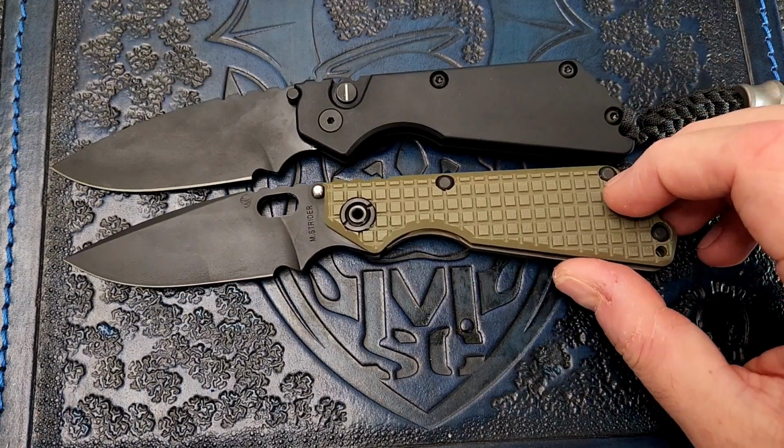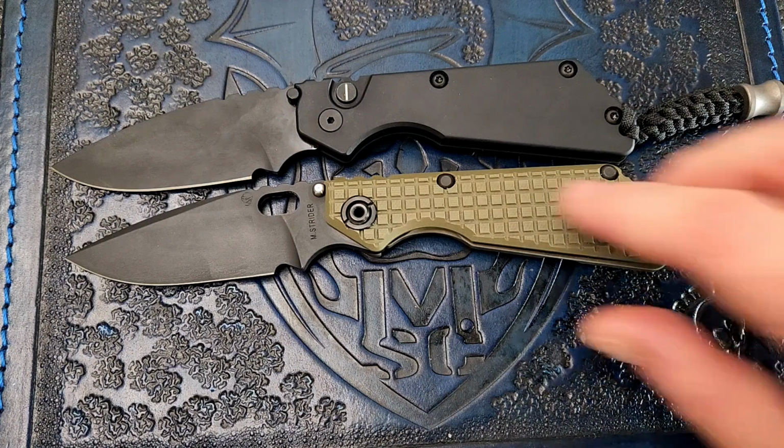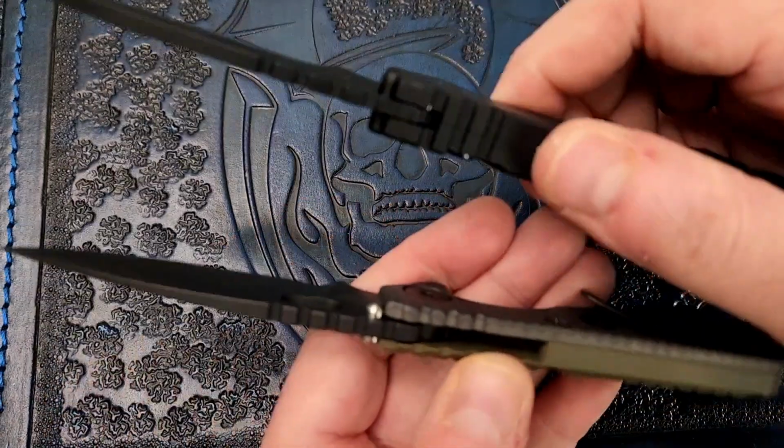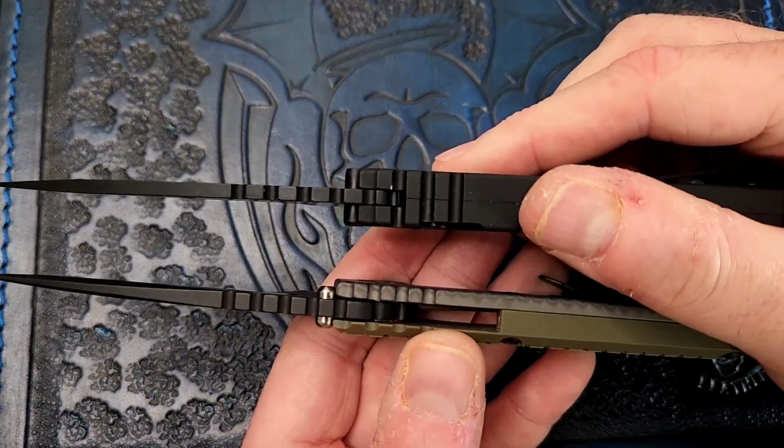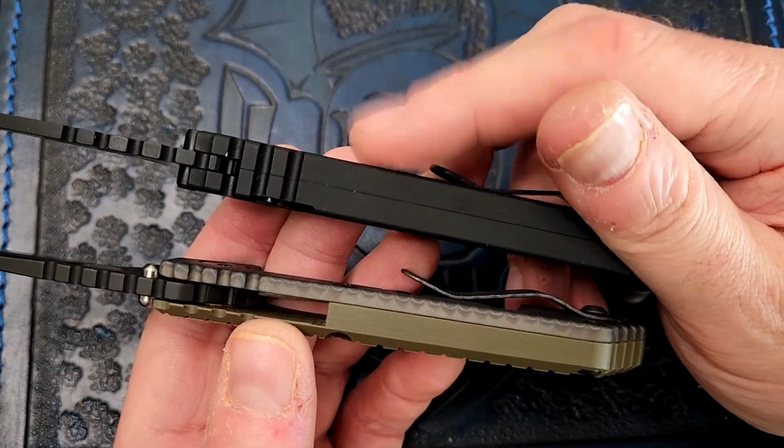If there's any sort of difference, it's just because the camera is at a slight angle and it makes the thing in front look a little bit bigger. But rest assured, it is the exact same size. The standard SNG has thicker blade stock, however, as you can see right there. And then the Protech has a little bit of a thicker handle.